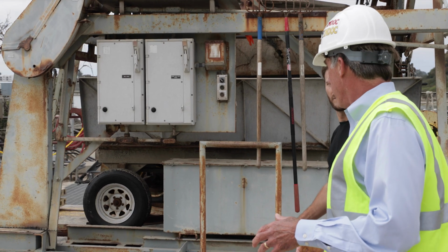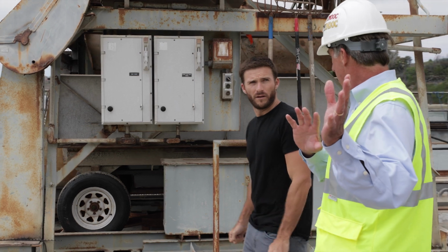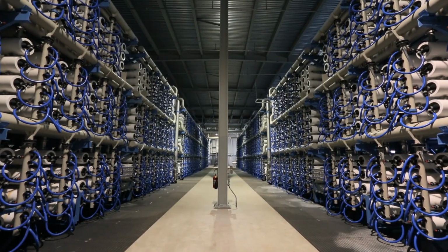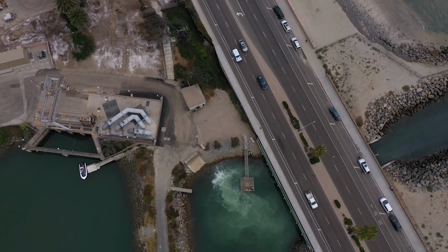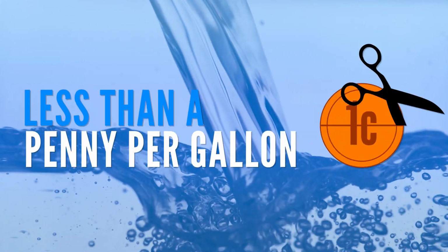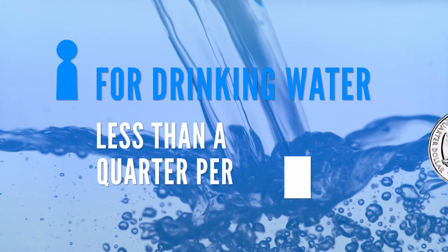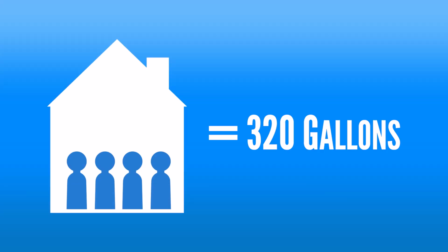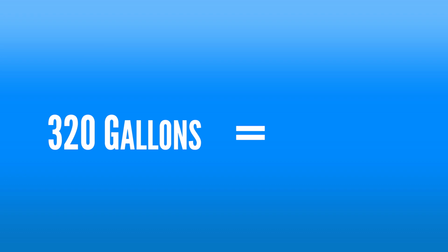The tap water is the best water that you can get, and a lot of effort goes into making that happen day in and day out. A lot of hard work and countless energy goes into providing people with safe, clean, and reliable water. And despite all these inputs, one stunning statistic I've yet to mention is price. For OMWD, the average price a consumer pays for drinking water is less than a penny per gallon. On average, that's less than a quarter per month. The average home of 4 people uses 320 gallons of water per day, all for approximately the cost of a plastic water bottle.